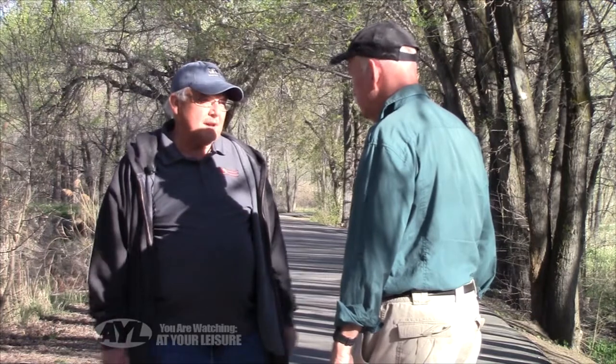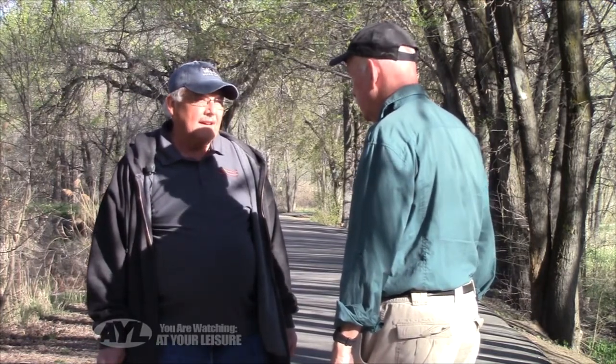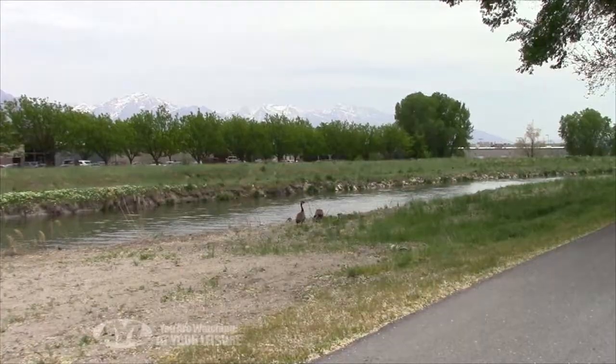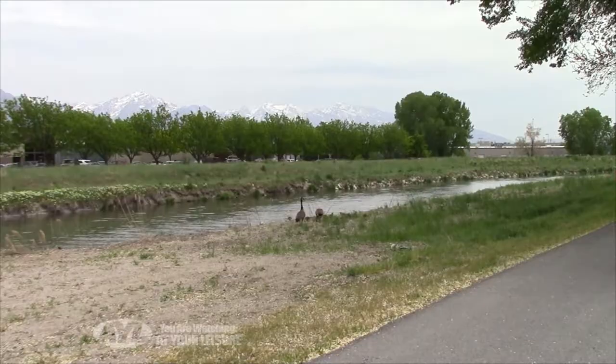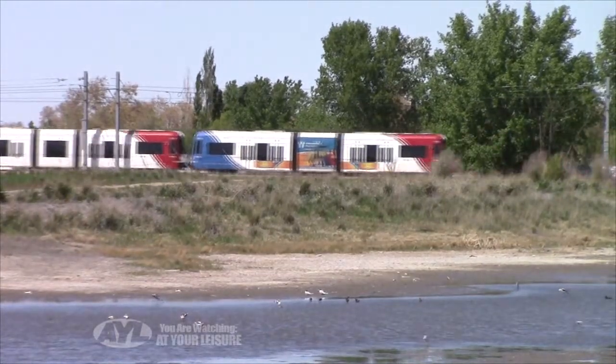Sunrise, sunset, those times of day are just great. It's perfect down here. Yeah, the wildlife is pretty active. Yeah, I did see a 4-point buck down here a couple of years ago. Wow. For an urban area, it's pretty impressive. I mean, you get down here and you don't realize that you're right in the middle of the city.